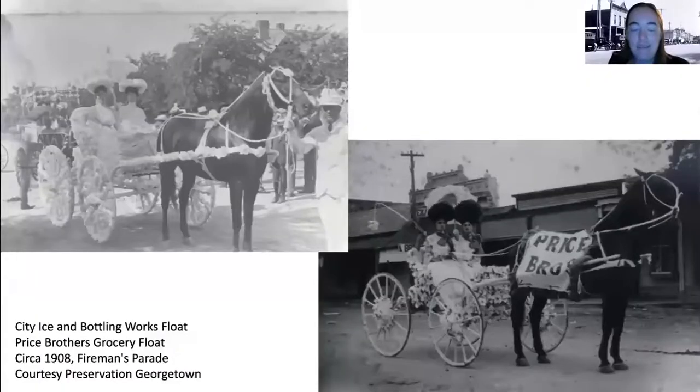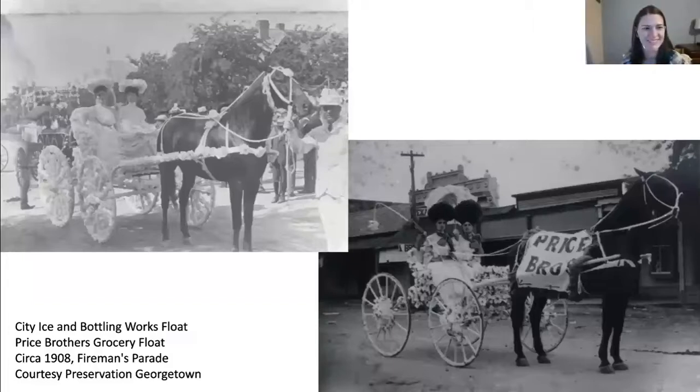But little kids weren't the only ones who enjoyed a parade. We have some ladies really dressed up for these parades. Really dressed up and really advertising local businesses.